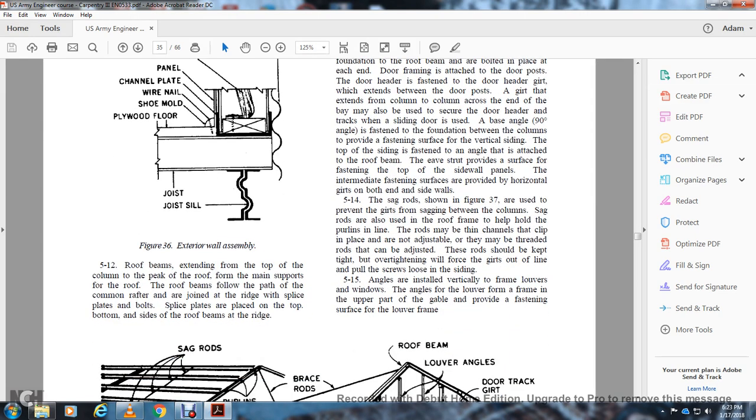The sag rods shown in figure 37 are used to prevent the girths from sagging between the columns. The rods are also used with the roof frame to help hold the purlins in line. The rods may be channeled with thin channels by clipping in place, but they are not adjustable. They may also be threaded rods that can be adjusted. The threaded rods should be kept tight but not overtightened, as that will force the girths out of line and pull the screws loose in the siding.